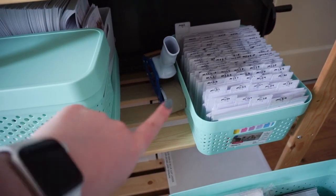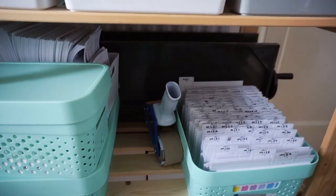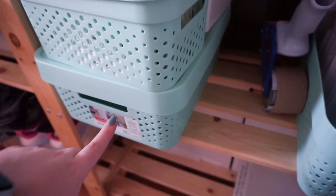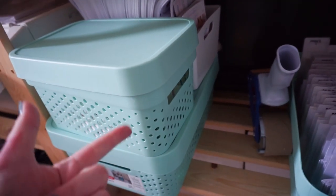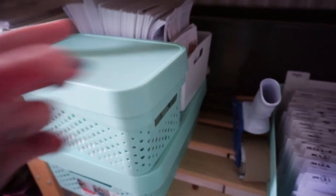Random tape gun thing that hasn't even got tape in it. That's my laminator at the back, my cold laminator for doing the albums. This is grab bag sheets, but they're sort of organized into kits with the hope that one day I might go through and print the extras to make the full kits. This one has oops sheets that need to be either made into oops bags, oops kits, or, well, that's the only two options, so I basically need to do something to it if it's in there.